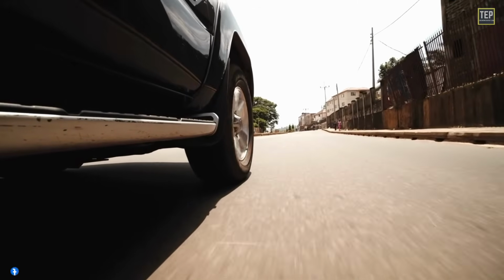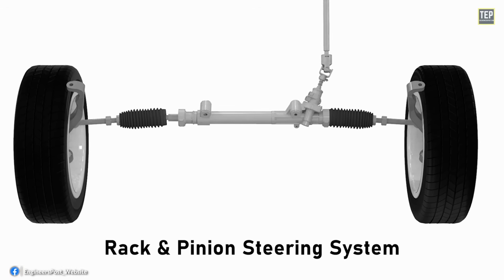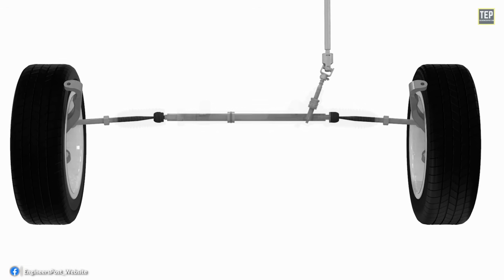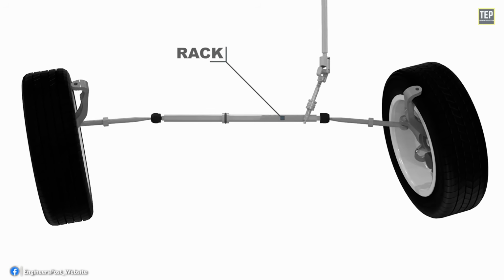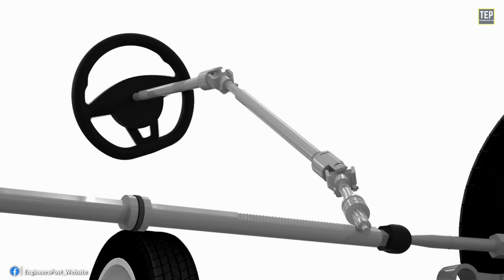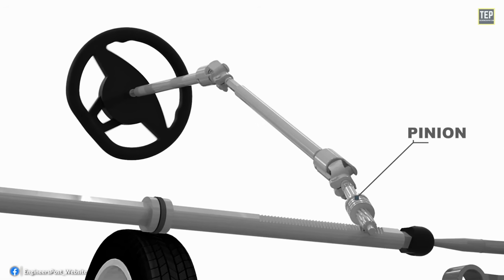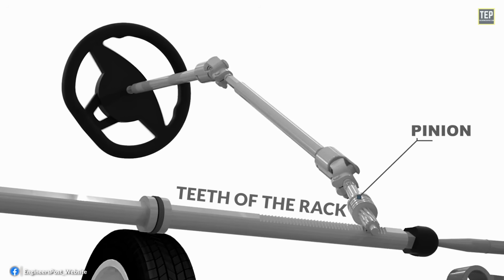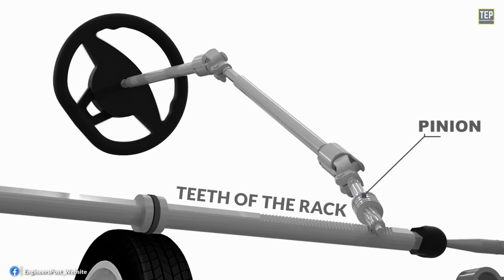Your average car or truck likely utilizes a rack-and-pinion steering system. This simple system is made up of 2 main parts. The rack, a horizontal piece of metal with teeth along the top side, and the pinion gear, a round gear at the end of the steering shaft that interlocks with the teeth of the rack. This is the most common type of steering system used in modern vehicles.